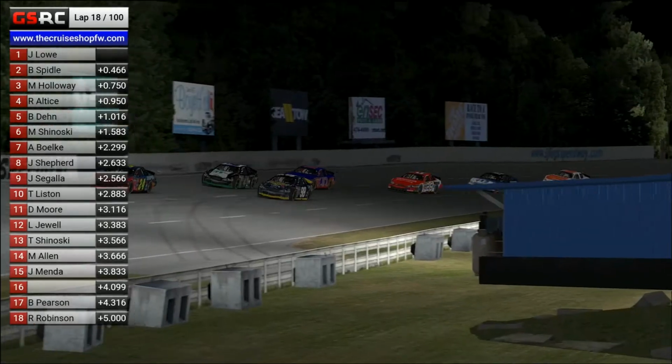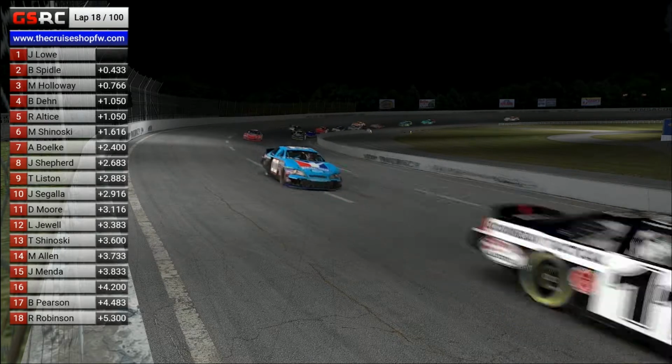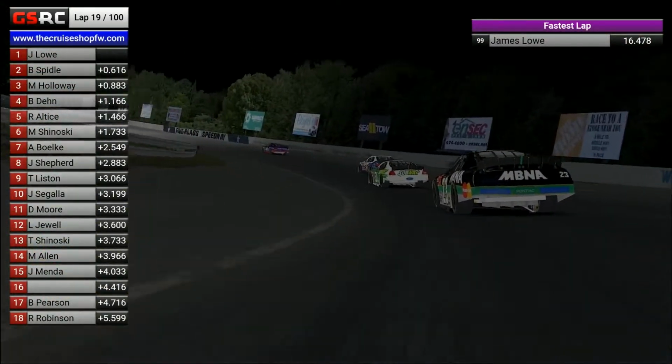Let's head up to 4th place because Ruben Altice is under threat from Brian Dean. The 23 manages to get underneath. Remember, we mentioned he was fast in the warm-up, and that gets him into 4th now. So the 23 sets his sights now on Holloway for the podium.